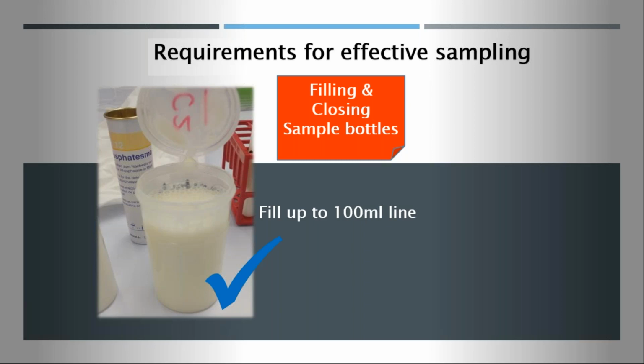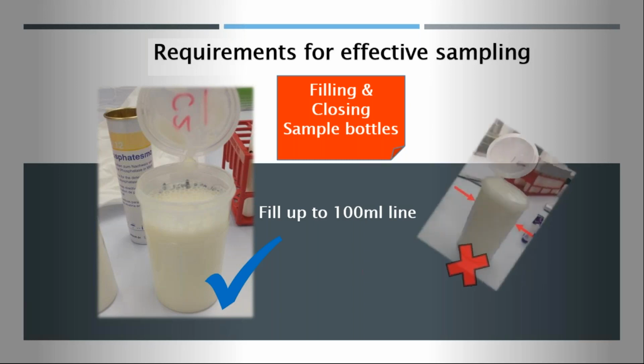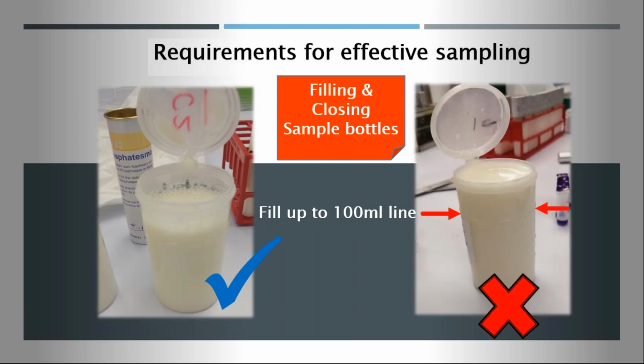Here is an example on the slide now of a bulk sample bottle which has been filled correctly, as opposed to one that has been overfilled. You can see the bottle has been filled beyond the filling line.